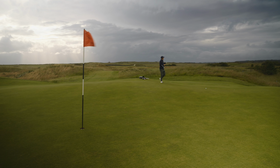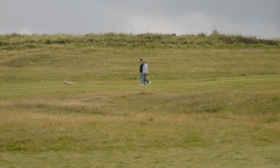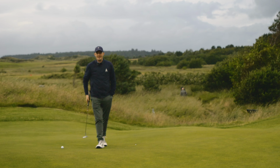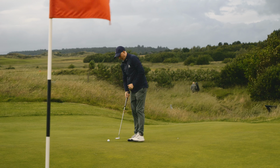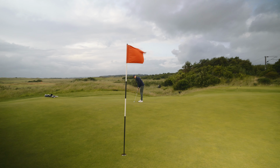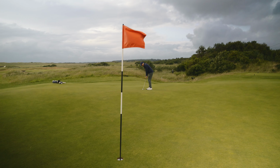You see behind me there, local dog walkers. The great thing about Scotland and all these Scottish golf courses, you know, this is a members club that has visitor access, public access. It also has public access by foot. And in Scotland we have the right to roam, so anyone can walk anywhere as long as they're not up to any good. And you see a lot of dog walkers out here.